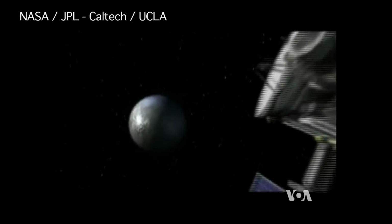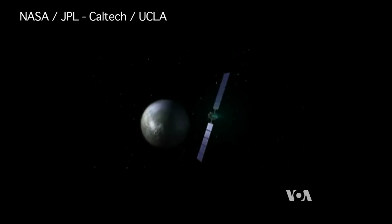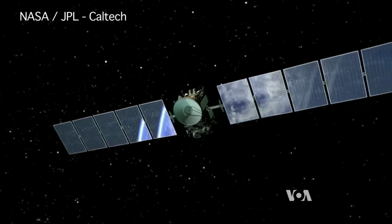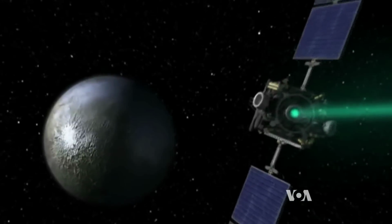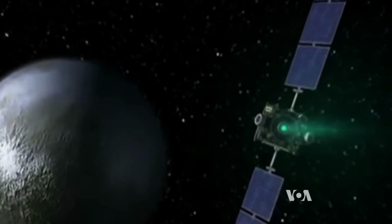If Dawn finds the environment on Ceres could be conducive to life, the finding may spur further explorations with the right types of instruments to test that hypothesis. As for Dawn, it will gather information on Ceres until the summer of 2016. Then it will continue to orbit the dwarf planet indefinitely. Elizabeth Lee for VOA News, Los Angeles.